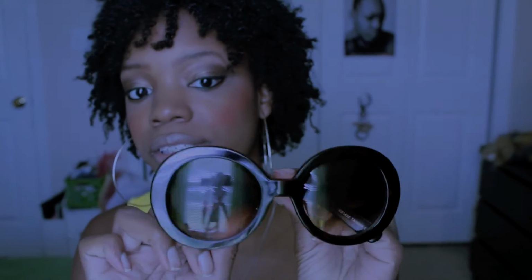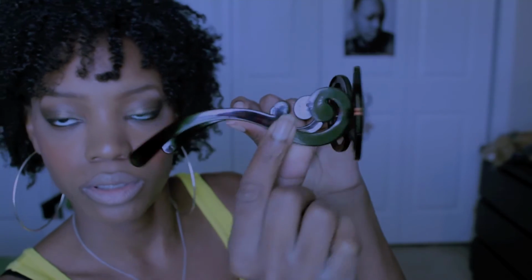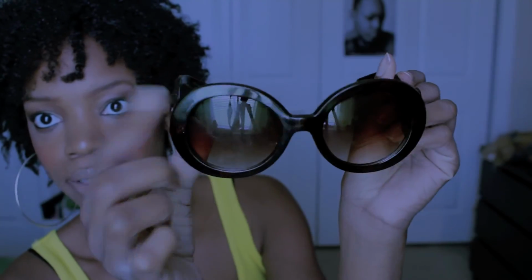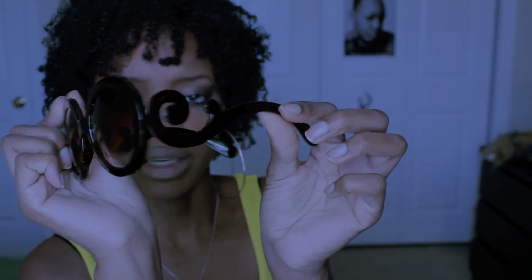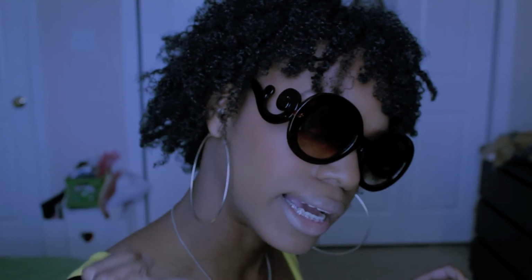Alright, and also from Retro City, I picked up the Bellisimo shades. What stood out to me the most about these shades are these little swirls on the side here. I really like it. This is also that turtle looking print on here. So I'm going to try these on. And these were also $10. Got smudges on them. But yeah, I really like the side.